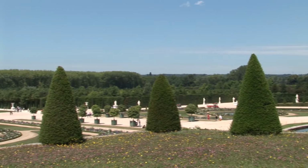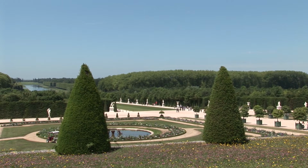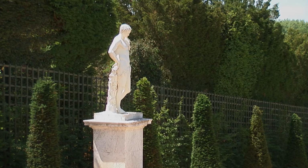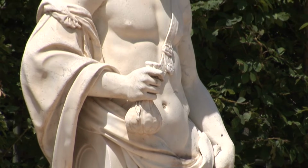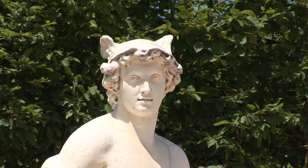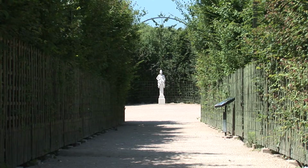Every turn in a pathway presents new vistas, new fountains, new statues, trellised arbors, and trees trained and pruned into unusual shapes. All varieties of marble can be found in Versailles. It's the king of building material and was the king's favourite. Most of the marble came from the Pyrenees, and only the white marble was imported from Carrara in Italy, the quality of which could not be matched by any French.